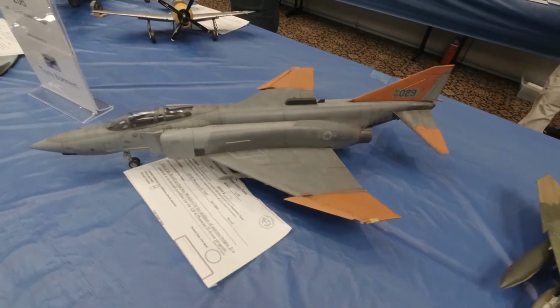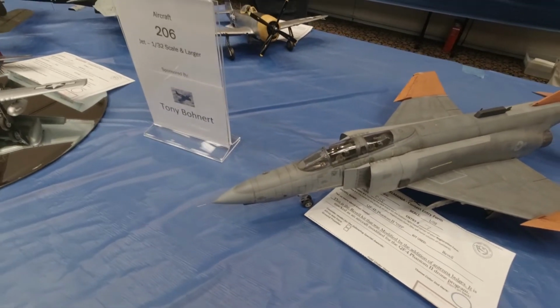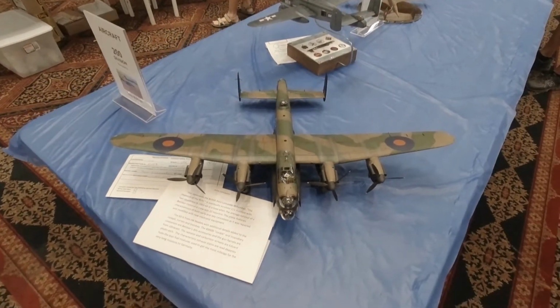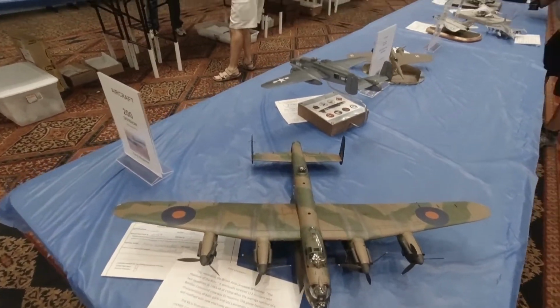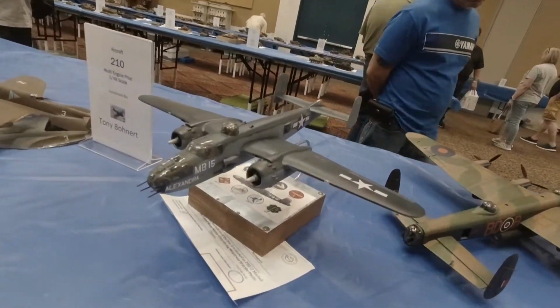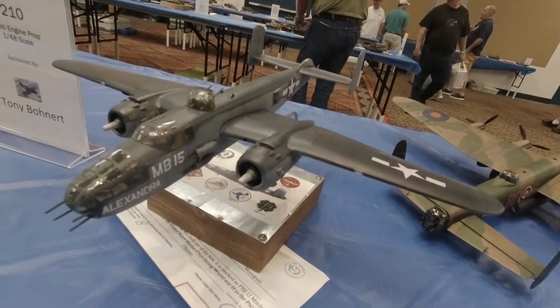Here, because of the popularity and growth of that scale, they've decided to split it up. And just about every year they split the props into either inline or radial, or they split it Allied and Axis, because there are just so many entries and they're so well done.